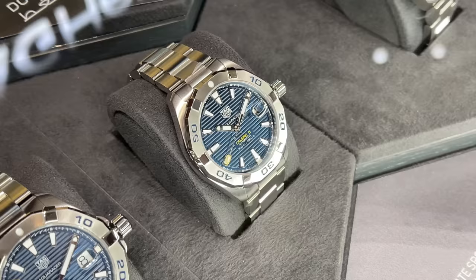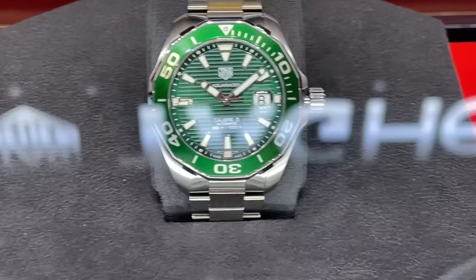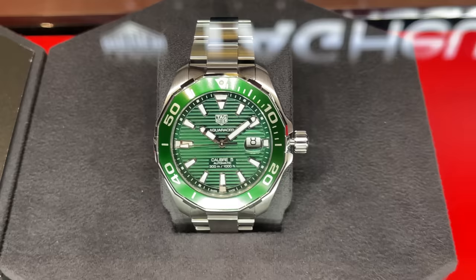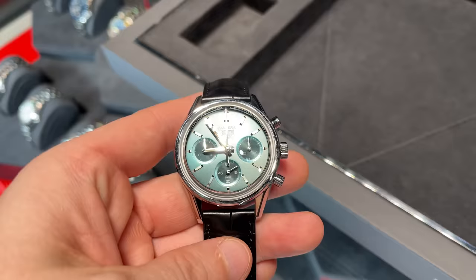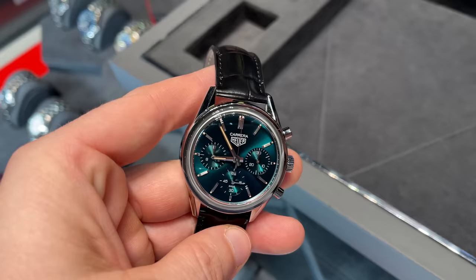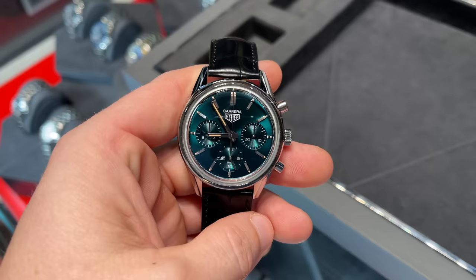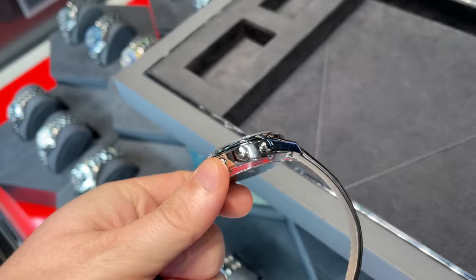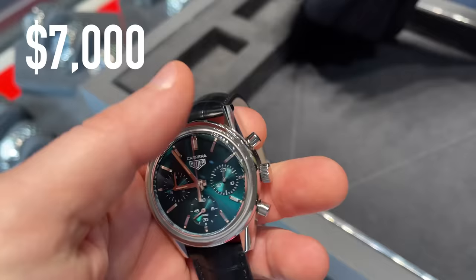The Aqua Racer display, a new green version that was recently launched. And my highlight would be this green Tag Heuer Carrera in a 39mm case diameter, chronograph function and a green sunburst dial on leather strap. The watch pays tribute to the original 1963 model and is refined to a bit more modern look with the larger case diameter. This watch is limited to 500 pieces and costs around $7,000. And they keep the same size, which is 39.